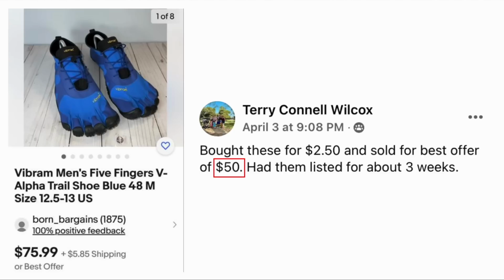And yeah, these are funky looking. They have like the rubber toes, and it looks like a sock, and your toes go in the slots, and these are used for all kinds of things. You can use them for water sports, hiking, running, trail running, all kinds of stuff. And it's supposed to have a more natural feel when you're out in the wild doing stuff. Anyway, $2.50 sold for $50.